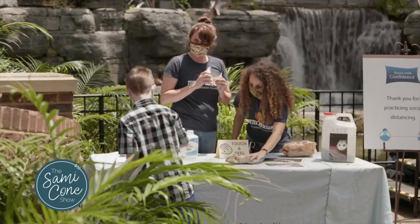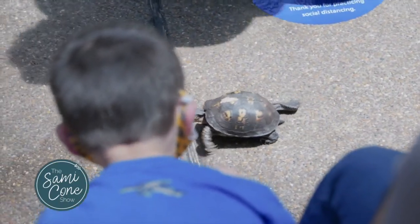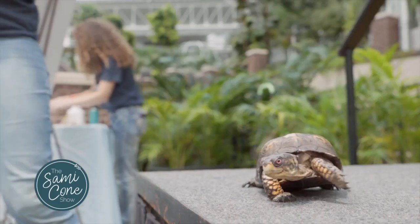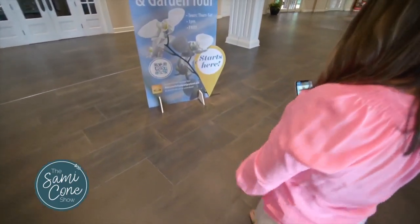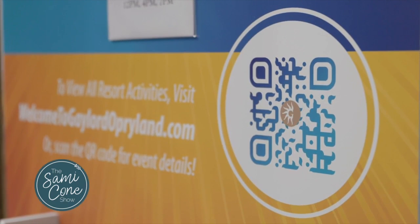Gaylord Opryland is transforming its iconic spacious atriums into an exciting safari for families to discover and learn about endangered animals within the comfort of their own family and on their own time. Upon check-in, guests can scan a QR code so they have the schedule for all the amenities, events, and attractions right in the palm of their hands.